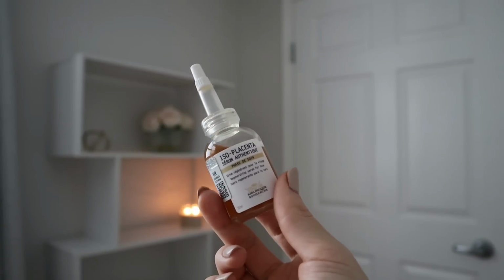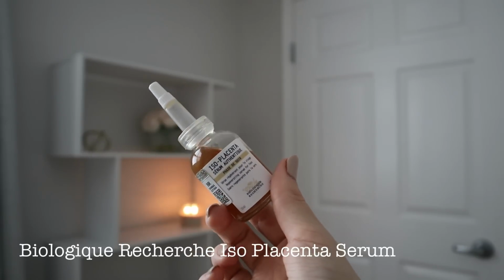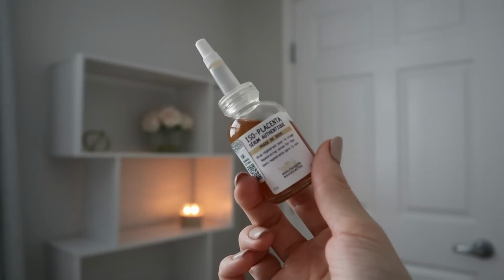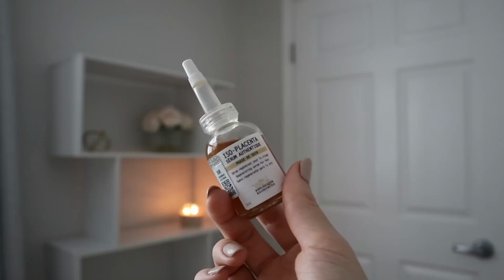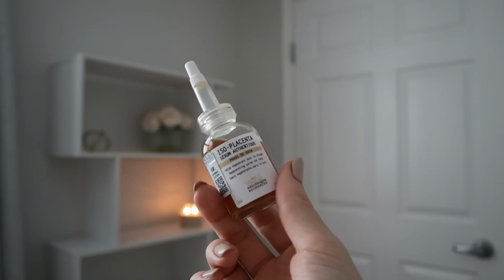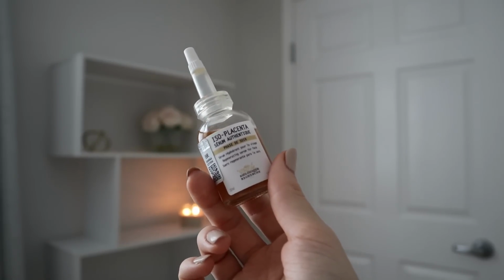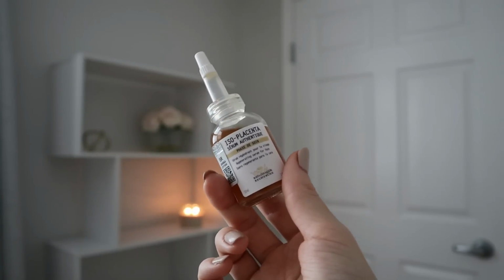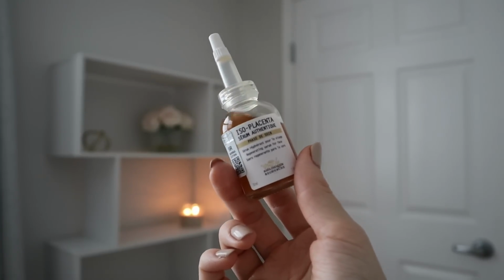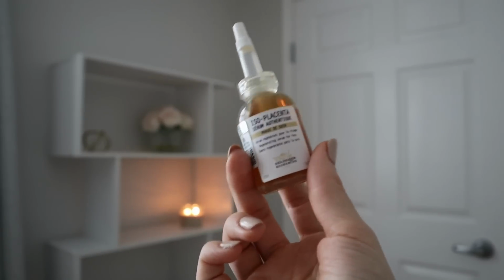So this is the Placenta Serum from Biologique Recherche. This is actually quite a highly touted, highly regarded product. A lot of people love it. It's funny though, because Biologique Recherche is the only company I've never heard a dermatologist talk about on YouTube. They talk about so many other brands. They recommend a lot of products, but I've never heard them recommend Placenta or Masque Vivant or any of these other really expensive items from Biologique.